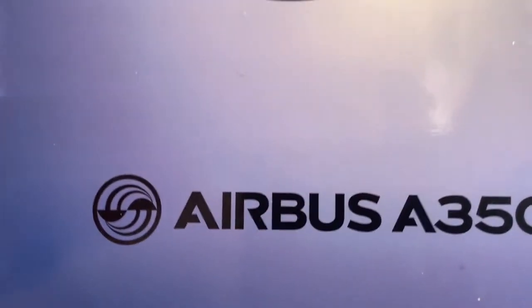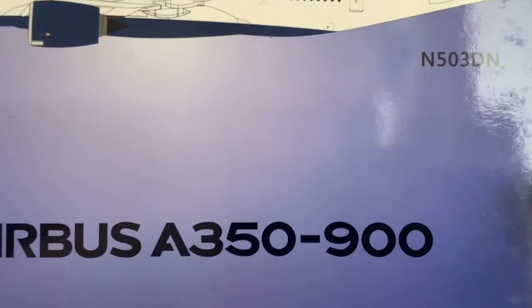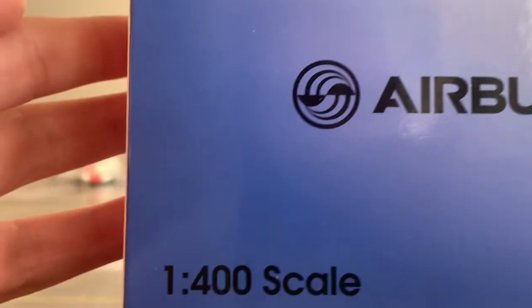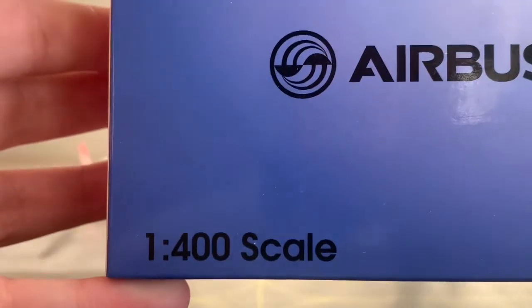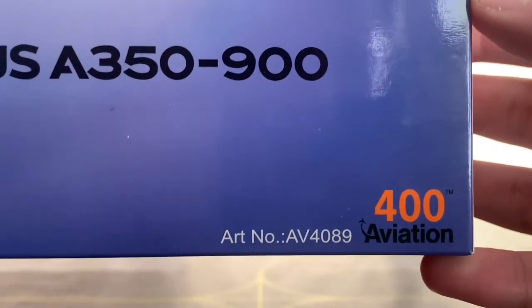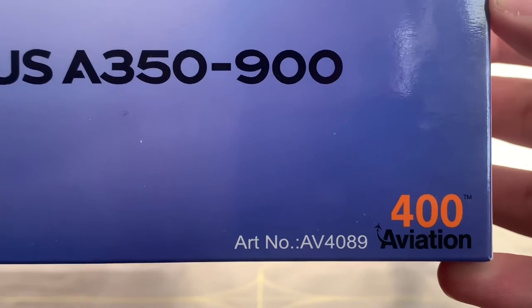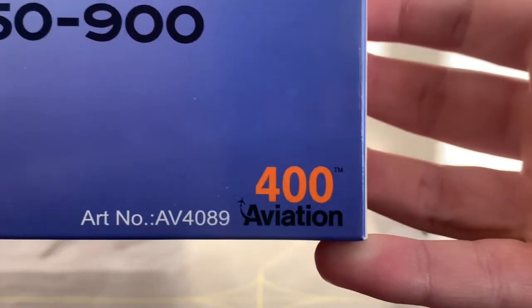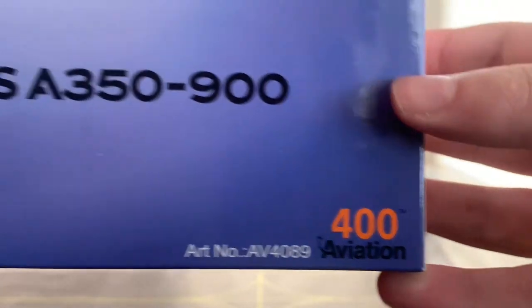Here we have the Airbus A350-900 titles in the Airbus typeface. Very, very nice. Bottom left corner we have the scale of the aircraft. Of course, it's in 1:100 scale. And here we have the art number, basically the item number of the aircraft, which is AV4089. And then we have the logo of Aviation400.